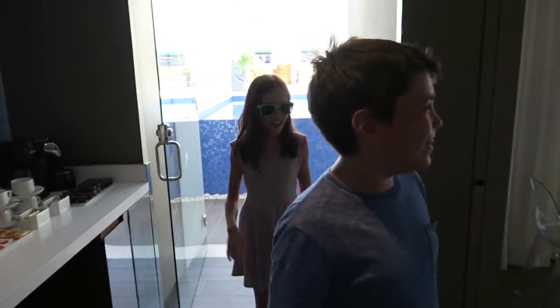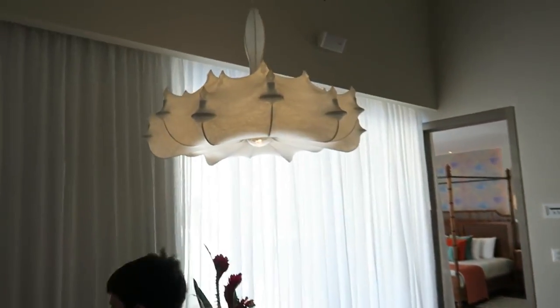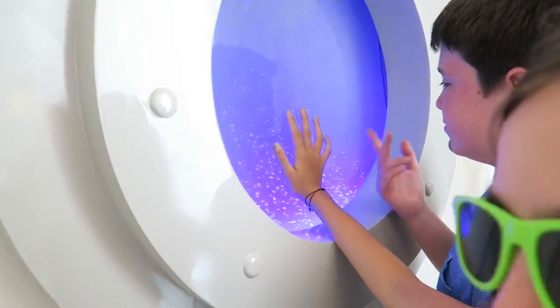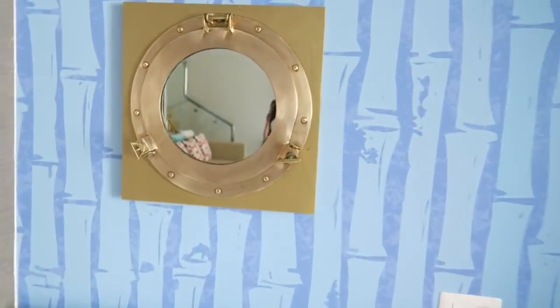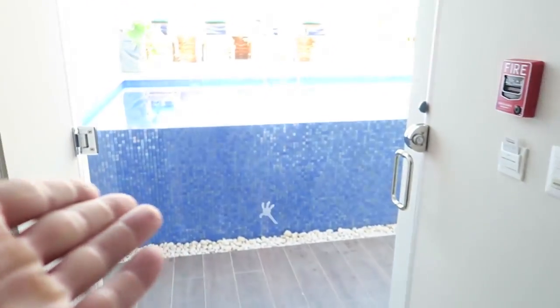What's here, Monkey? Oh, wow. This is your private living room. Whoa. What is this? What do you guys see? What's that? Oh my goodness. Bubble picture. A bubble picture? I want a bubble picture. And there's another one there. There's another porthole? Yeah, so you really feel like you're underwater. Wow. I would just be drinking coffee and hanging out at the infinity pool all day long.